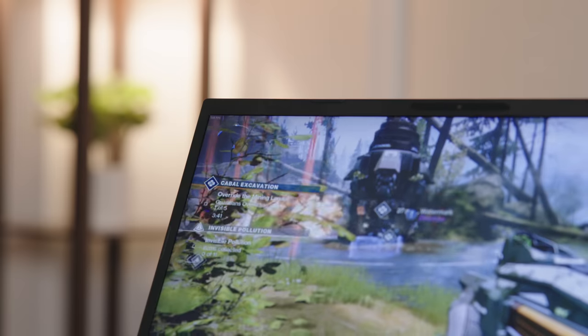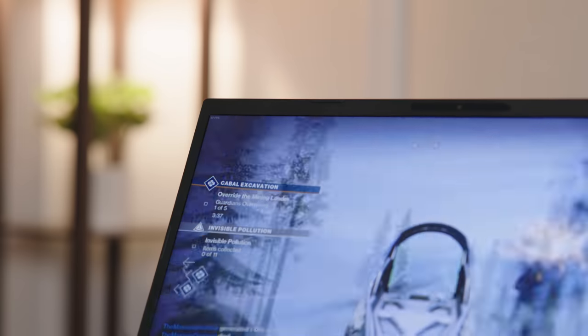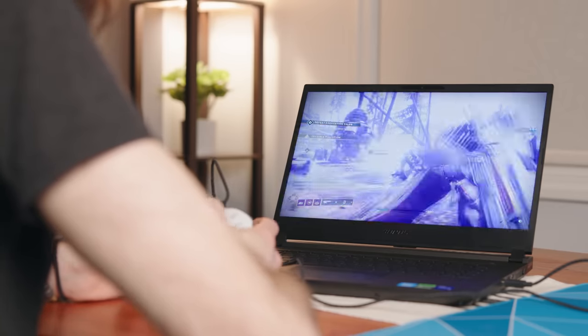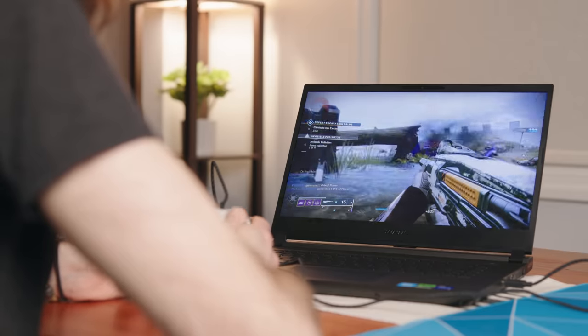Destiny sat at about 140 frames per second, but dipped down to like 110 when stuff was happening on screen. This was all at 1080p, and this computer held strong. I didn't have any other sort of slowdown or graphical glitches while it was pumping out those high frame rates. I was very, very impressed.